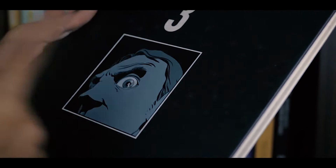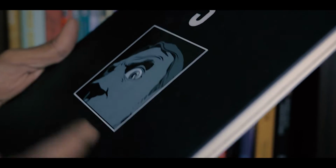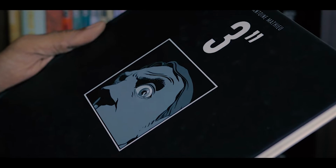There's actually also a mystery in it, so if you read it through, you should be able to solve it, you should be able to figure out what's going on. Again, a very unique experiment, one that really succeeds. I wouldn't call it a great story, but I would definitely call it a great comic.